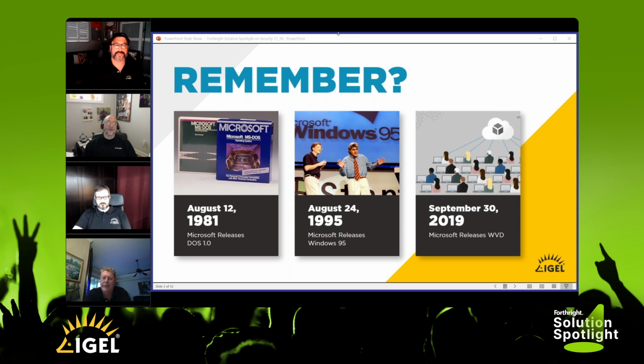So in '81, Microsoft released MS-DOS, and that was pretty remarkable. It was remarkable that a company could take an operating system, something that typically was considered something like a breeder reactor, right? You don't think of an operating system as a productized type of offering, but they did. They created a product called MS-DOS, and it was wildly successful.